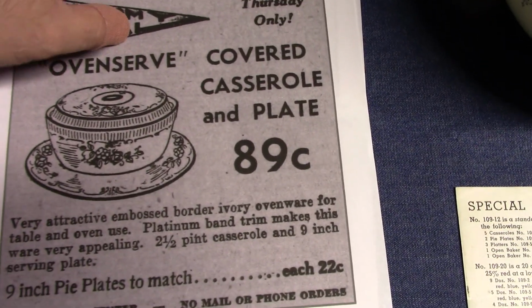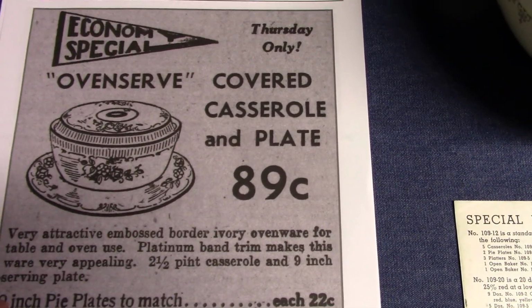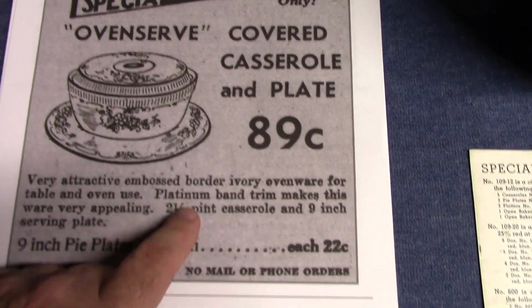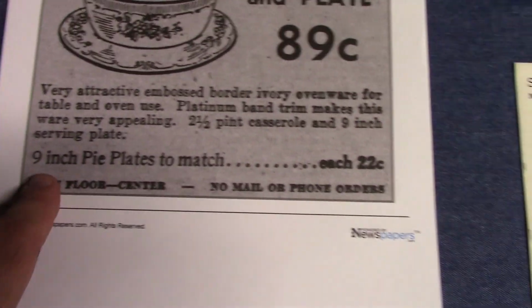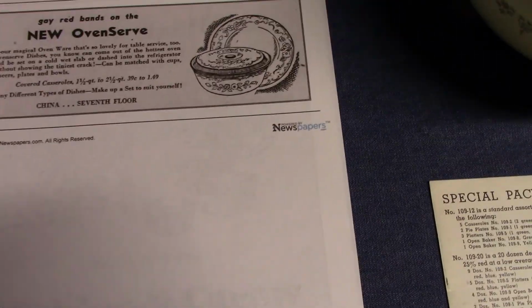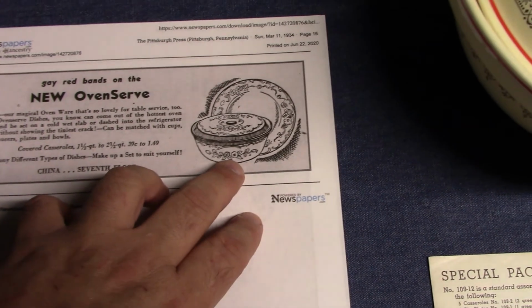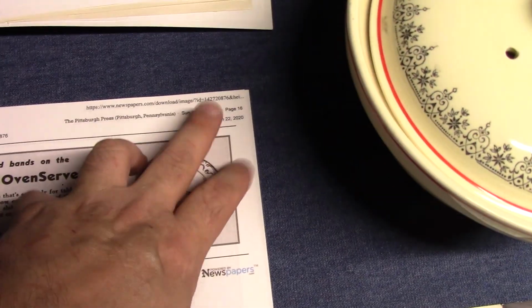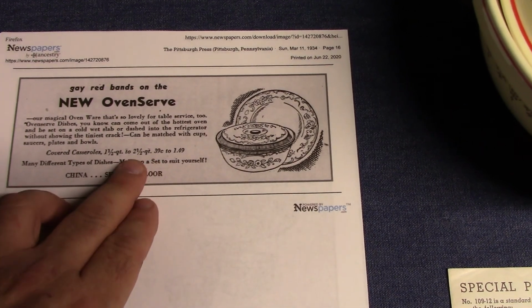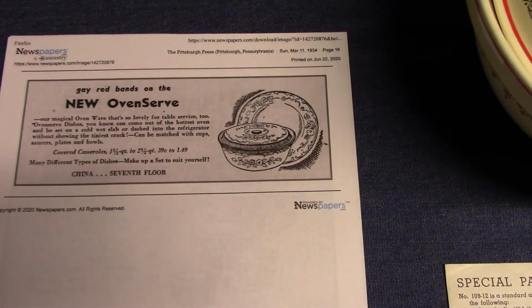This one comes from March 8th, 1934. OvenServe covered casserole and the underplate, 89 cents. This has platinum trim. And pie plates could be had at 22 cents. Red bands on a covered casserole and underplate. This is from 1934. So your small casserole was 39 cents, the large casserole was $1.49.